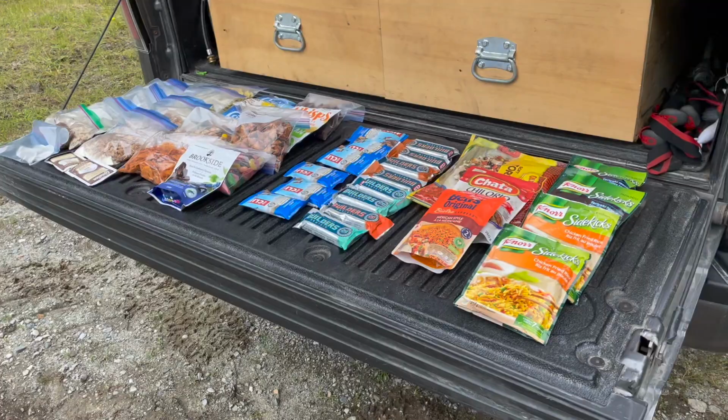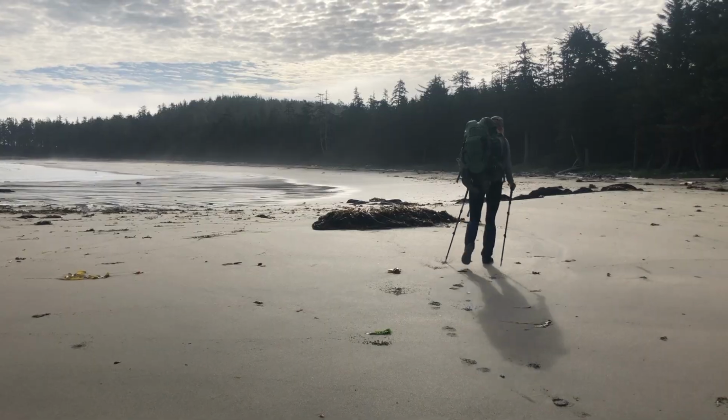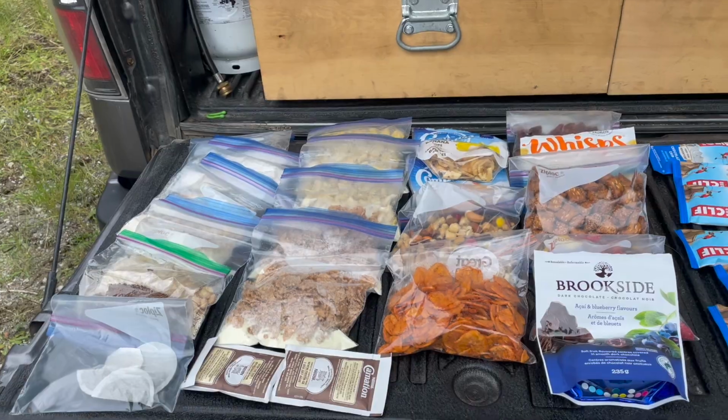Today I'm going to show you all the food I bring along with Laura and I when we're on a 3-night, 4-day hike. So a multi-day hiking trip. This is the food that we bring with us. So let's jump right into it.